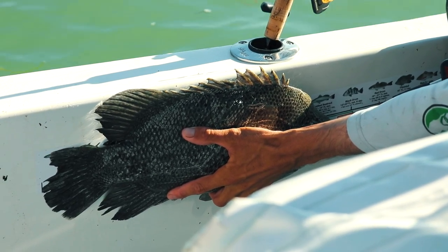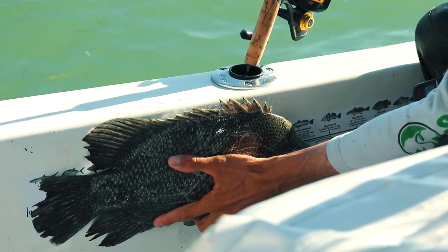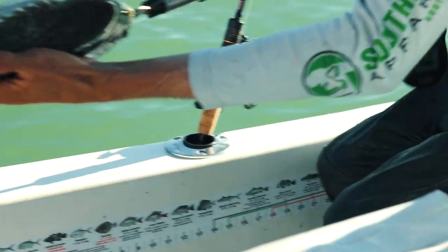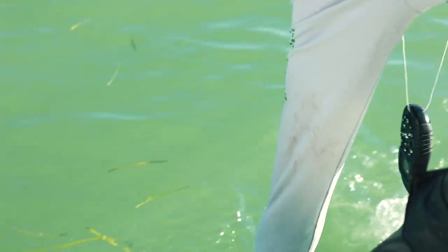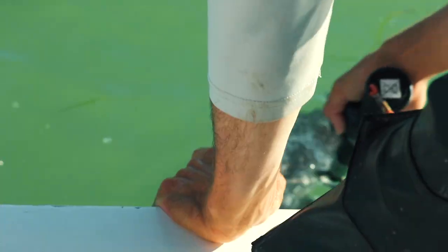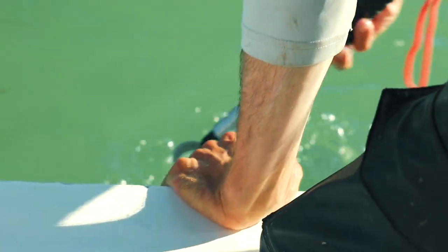He is 17 and 3/4. Maybe you can see right there. So the fish is going to win. He's going to be lucky today. Oh man. There you go.